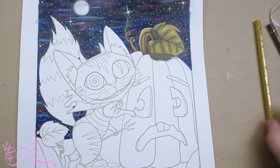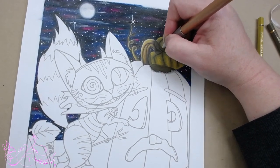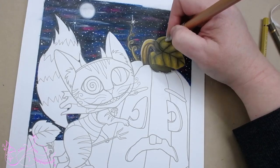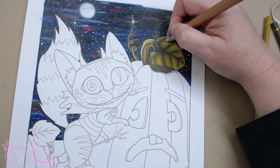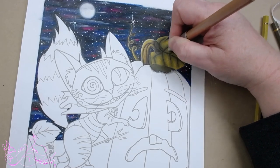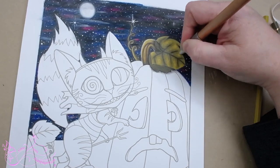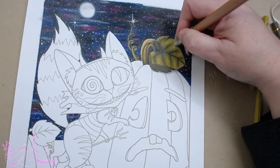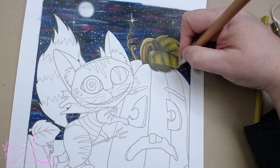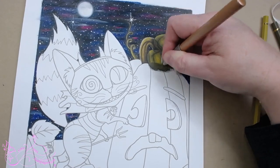I'm going to do a little bit of blending with the full blender just to get that nice and smooth and get rid of some of the white space. If you don't have enough pigment down and you try to use the blender, you will struggle to use it. It won't look smooth. It will tend to look a little bit uneven. So make sure that you do have plenty of pigment on the paper. Get that nice and smooth.